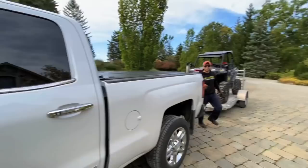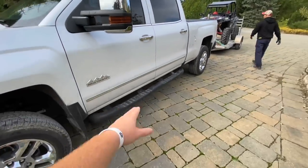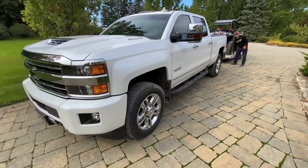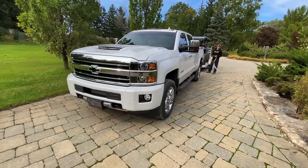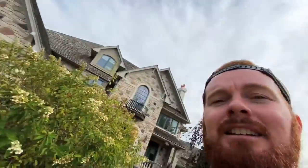You know what it doesn't have though? Massaging seats. Oh yeah, that's why you got to get the platinum. Or you don't have the electric running boards. No. She's a mean unit though. Yeah, nice. I like the white. You like the white, eh?